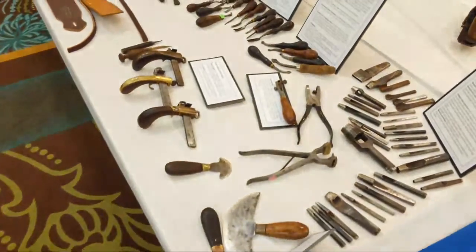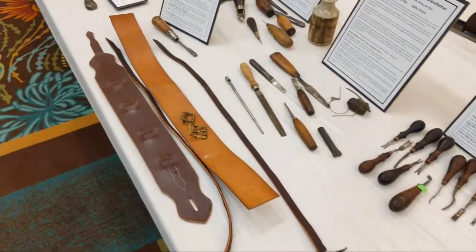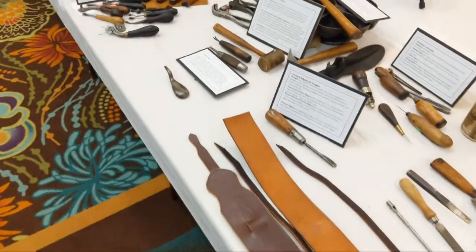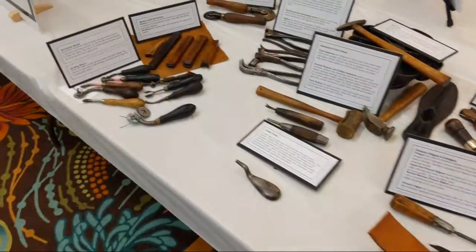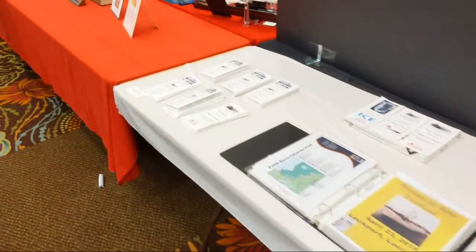Here's some more leather working tools. All of that carving on those planes is one of the interesting things, because at a point it was actually cheaper to have a surface carved than it was to paint it, because paint was expensive.